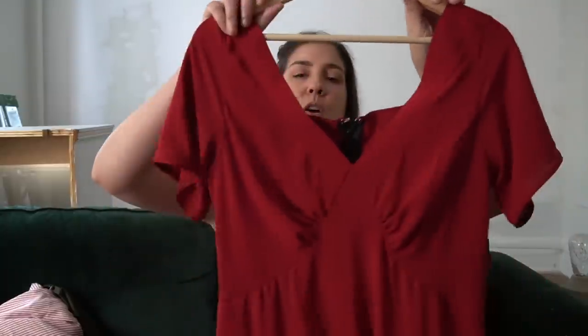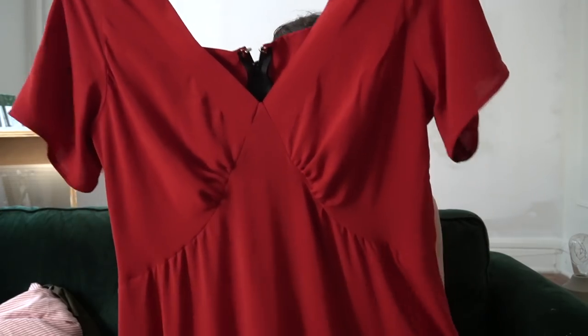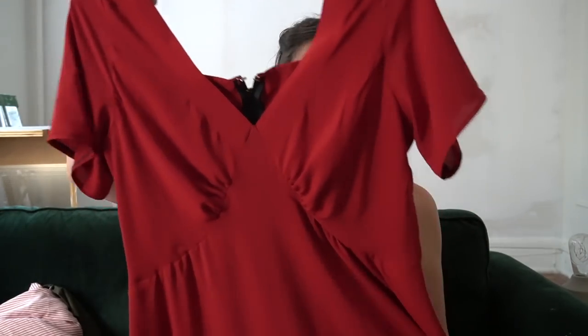So I don't know if using interfacing instead was the culprit. Maybe it was, maybe it wasn't. Or if this fabric is just really prone to stretching out of shape. It's a real shame because the dress was really pretty.